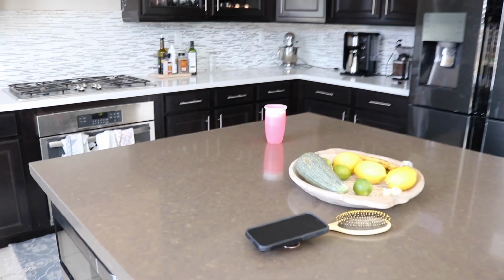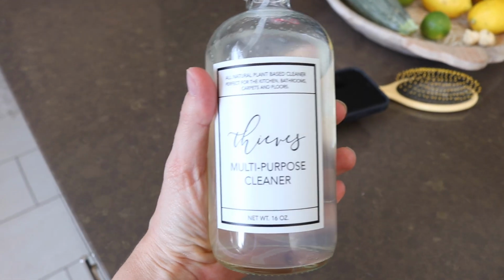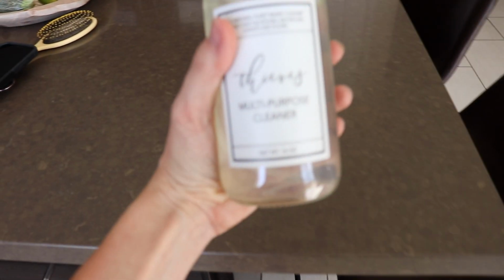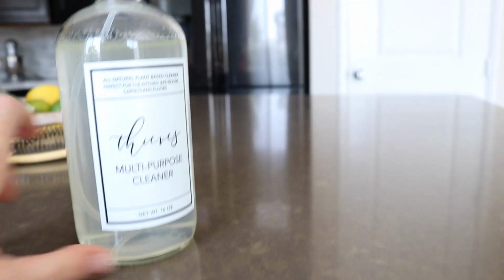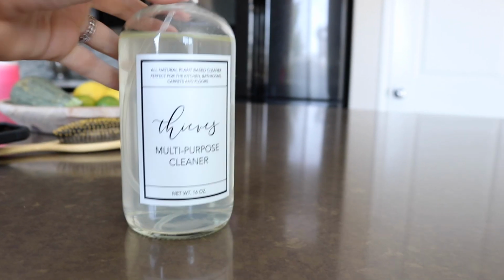I just made another one of my Thieves Cleaner because my last one that I had, Owen broke. He was standing right here. I was cleaning the floors with it and I didn't see him and he shattered this everywhere. I was like, oh no. I get these bottles from Amazon though, and then I'll link these labels too. I get them from Etsy. I think they're so cute, but I just made another one.